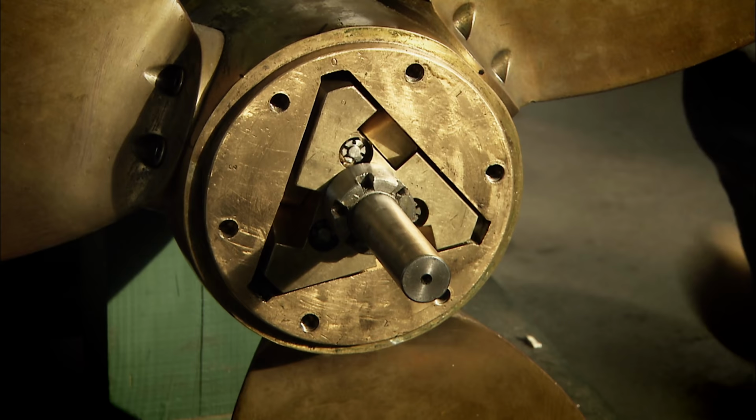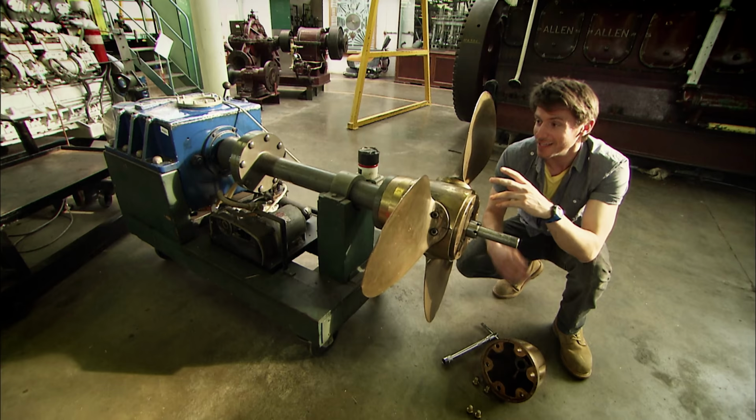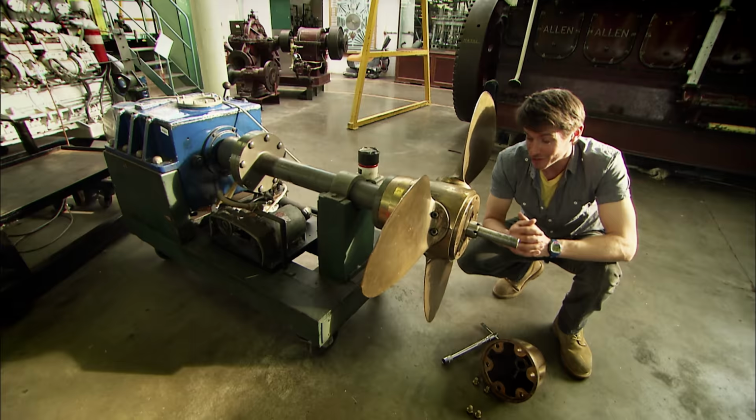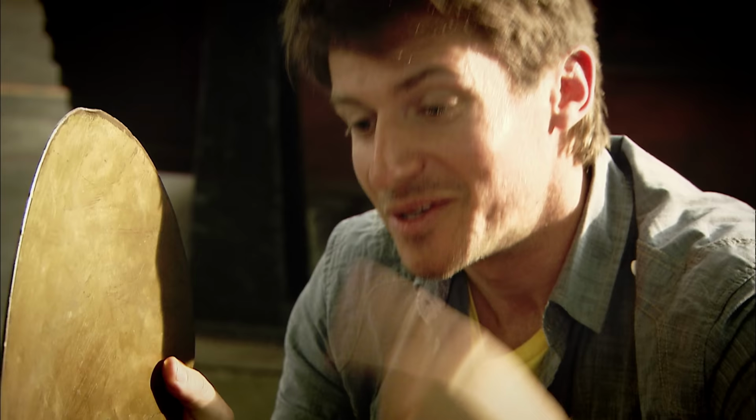Unlike in cars, where the engine speed determines how fast the car's going, that's not necessarily the case in ships. It's the angle of the blades in the water which is going to determine how fast you're moving. So when the propellers are in this position now, which they're quite flat, it's pretty much like having a dinner plate slapped onto the end of the shaft. So when it's spinning, it's not giving you any forward thrust.